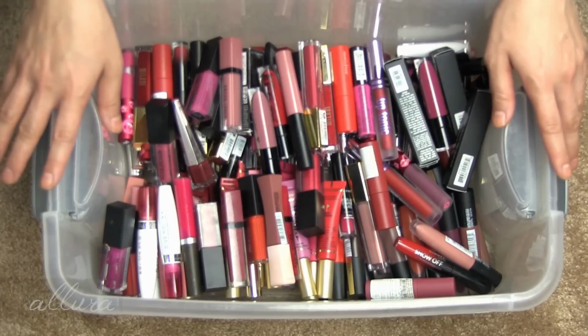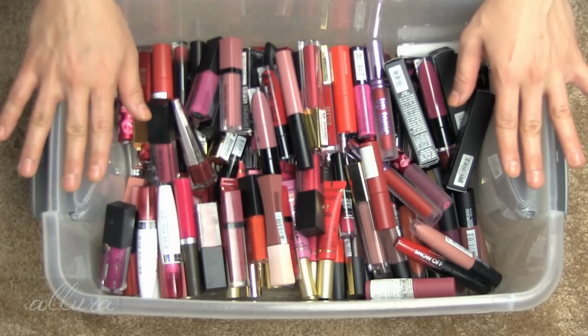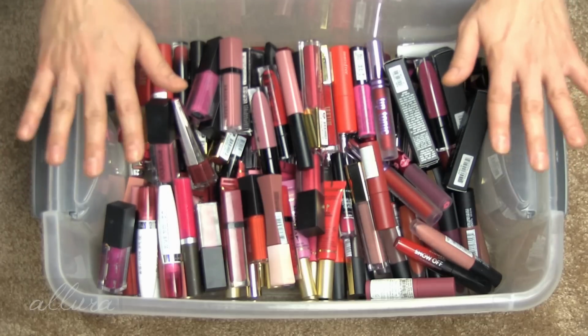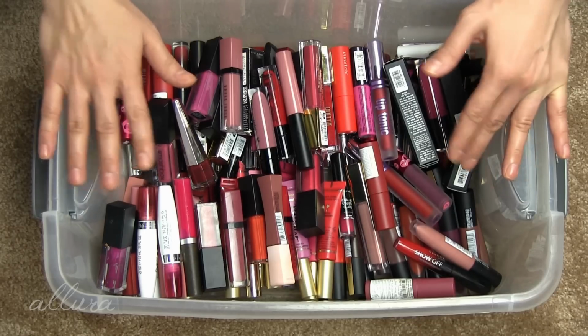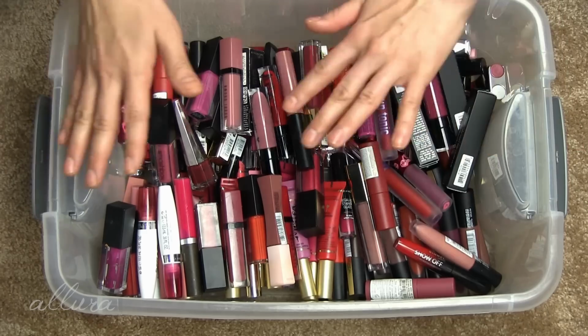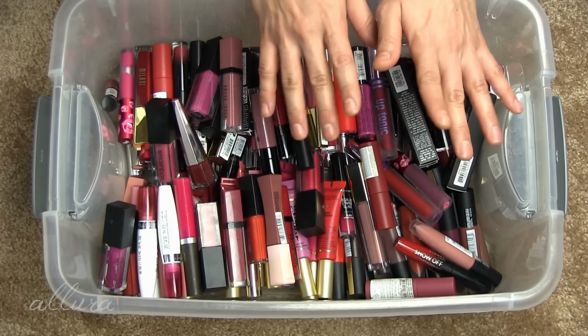In this video, we're going to take a look at my liquid lipsticks collection, which is ginormous. I haven't counted them yet, but this may be the largest selection of makeup items that I have in any one category, which is really weird because I honestly don't really like liquid lipsticks that much, at least not the traditional kind of more dry matte liquid lipstick formula.